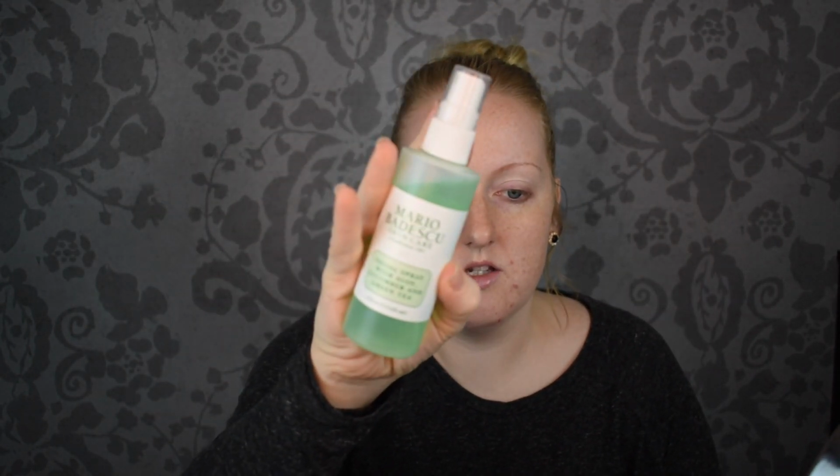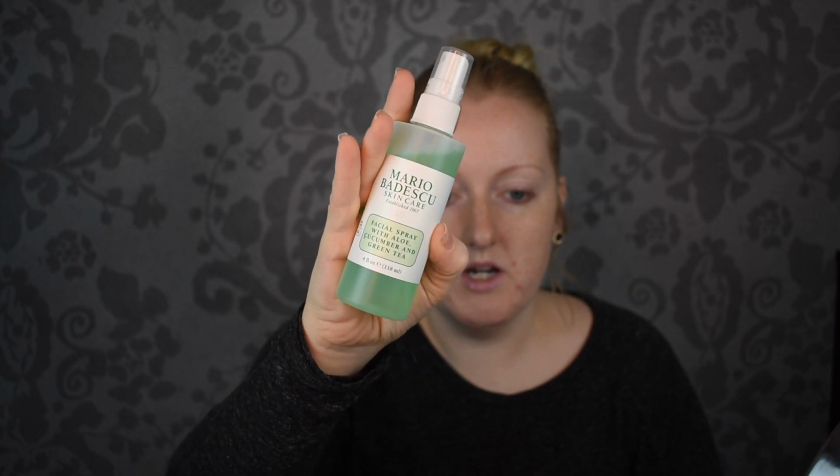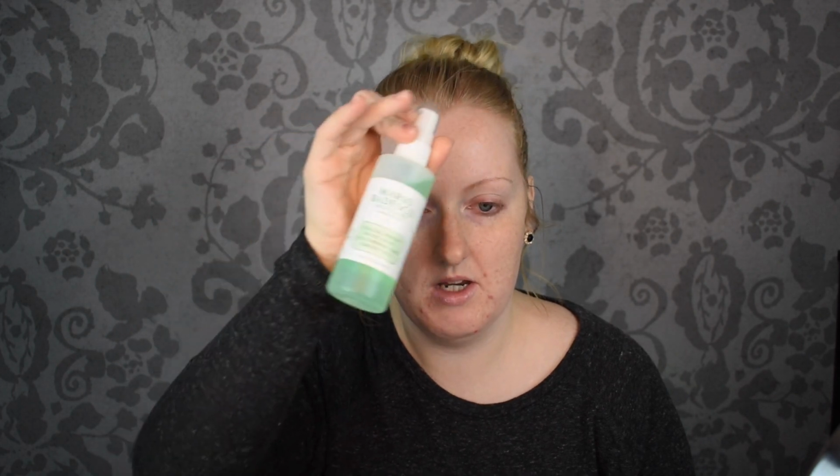So that is it for my skincare routine throughout the day. I will use the Mario Badescu facial sprays. I have this one and the rose water one, and just spritz that all over my face. It smells so good. I like the rose water one better, but this one is really nice for the daytime when you want to be nice and fresh and awake, and the other one I like using before bed because it's just rose and calming and just nice.